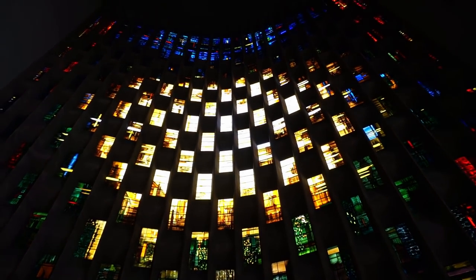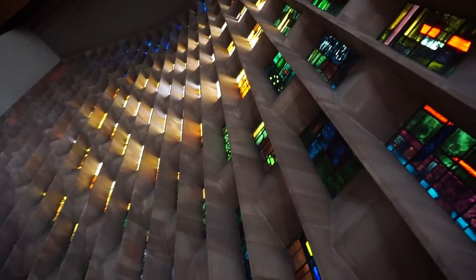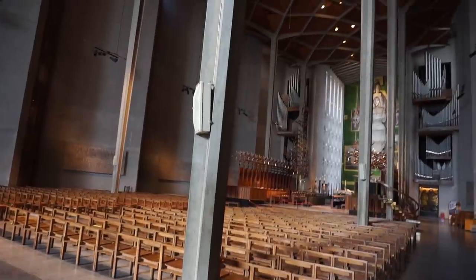The modern cathedral was consecrated in 1962, and we were absolutely bowled over by the beauty of the stained glass windows and the modern architecture. It was just really wonderful to see.